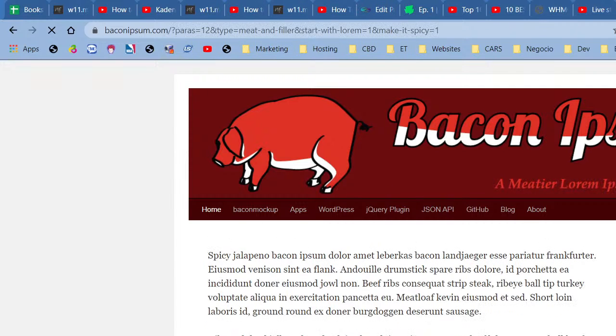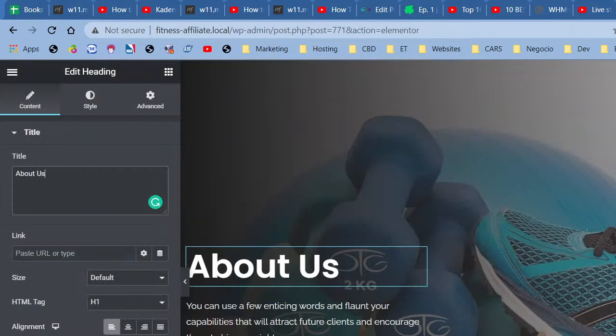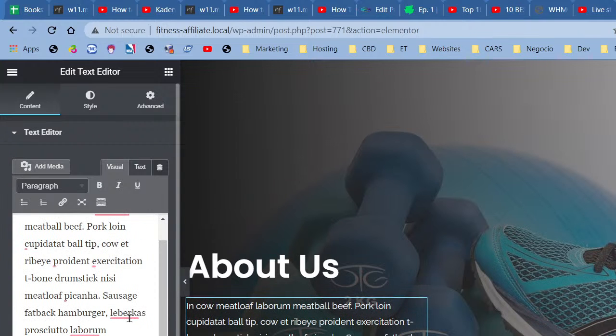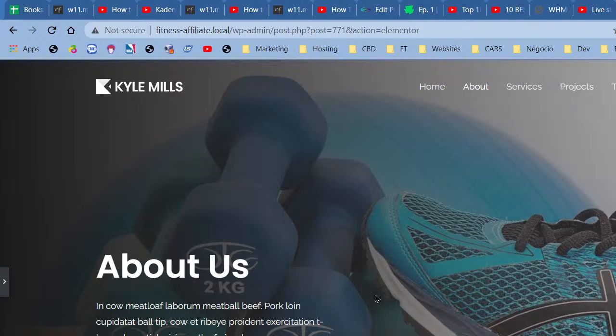And that's that. So I'm going to copy a small part for my about section, all right? So copy, and this is my about section. This is a text editor, so I'm just going to go ahead and paste it into my text editor. And that's a little bit much, right? So I'm going to remove from here. There we go. So that's a nice smashing about section.